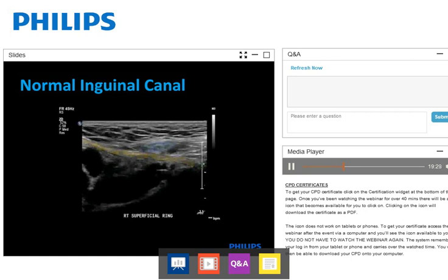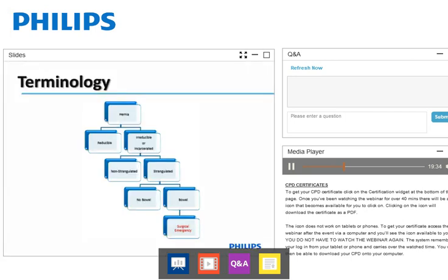Now, there is some basic terminology that's pertinent to hernias that needs to be covered. If the contents of a hernia can be pushed back into its normal position, that's known as reducible. That's a reducible hernia. If the contents cannot be pushed back, that's known as an irreducible hernia, or another name for that is an incarcerated hernia. An incarcerated hernia may or may not have compromise to its blood supply. If there is vascular compromise, then that hernia is referred to as a strangulated hernia.